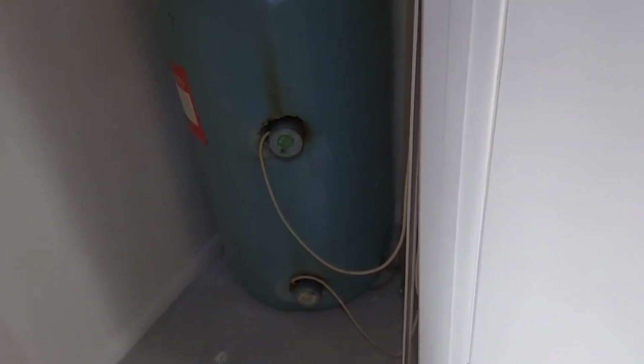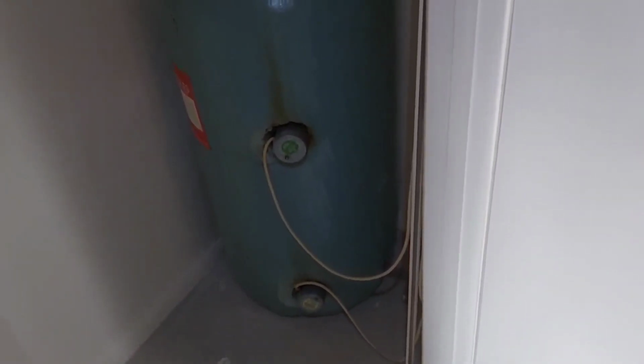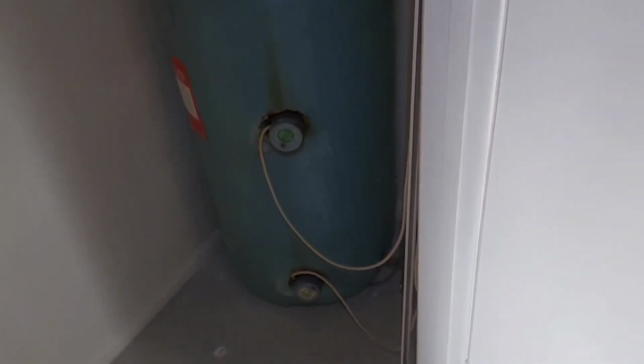It's a dual immersion hot water tank, spray foam with 50 mil of insulation, so it will retain heat very well. You have two immersions, the top one being the peak and the bottom one being the off-peak. Correct usage is to have the top one turned off and the bottom one turned on.